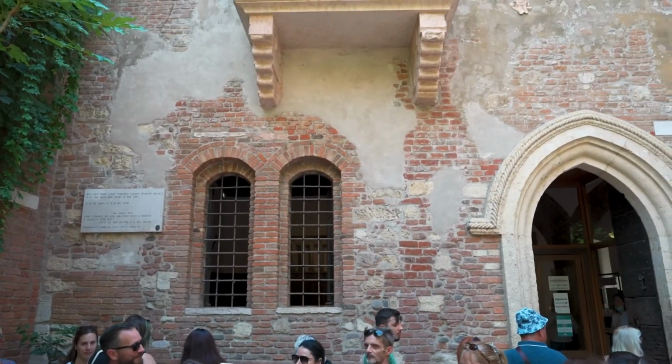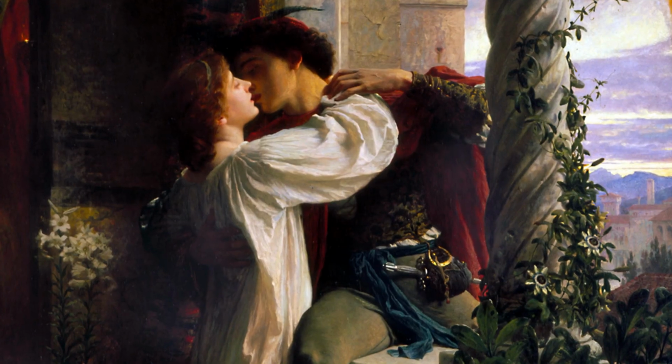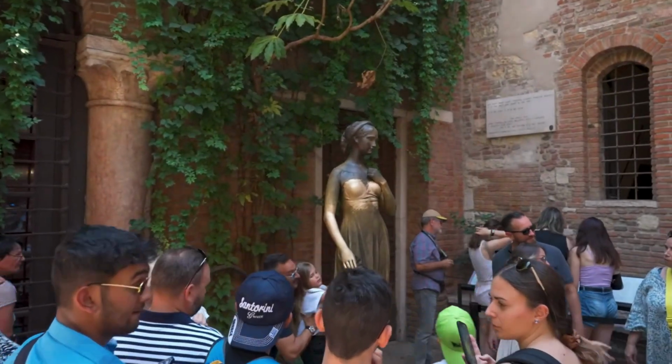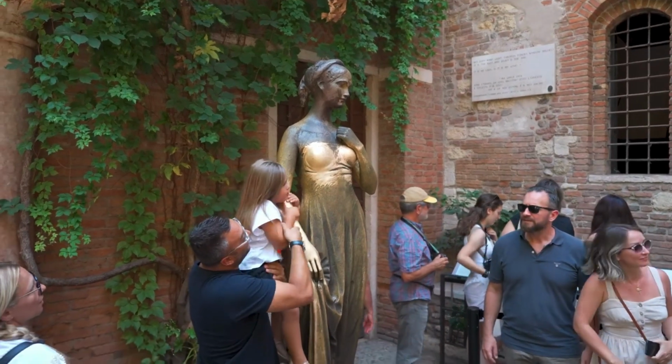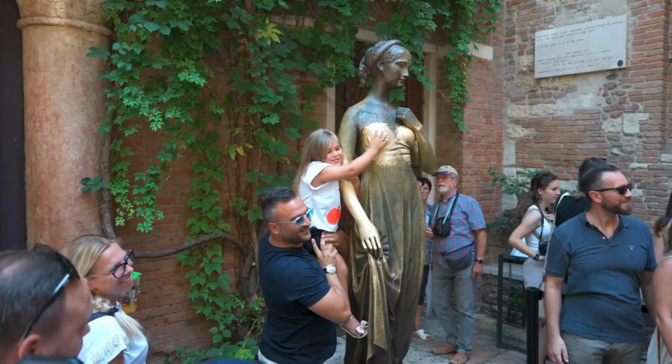The balcony scene is one of the most iconic moments in Shakespeare literature, capturing the forbidden love shared between Romeo and Juliet. There is a bronze statue of Juliet, a popular spot for photos and selfies. Some believe that touching the statue of Juliet's right breast brings luck and love.